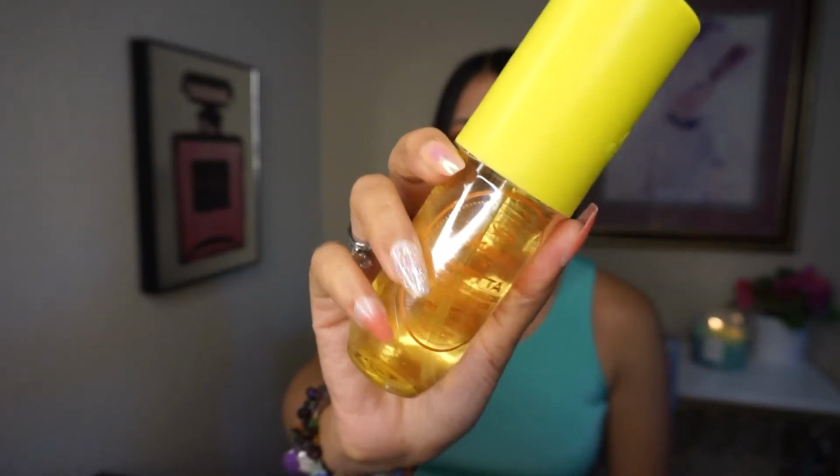This is the packaging. I don't think any of these have the actual perfume. But the notes for this one are passion fruit, coconut water, orchid, honey, jasmine, patchouli, and vanilla bean. You do get the coconut, you do get the passion fruit, and you do get a little bit of that honey note in here, which I love honey in my fragrances.